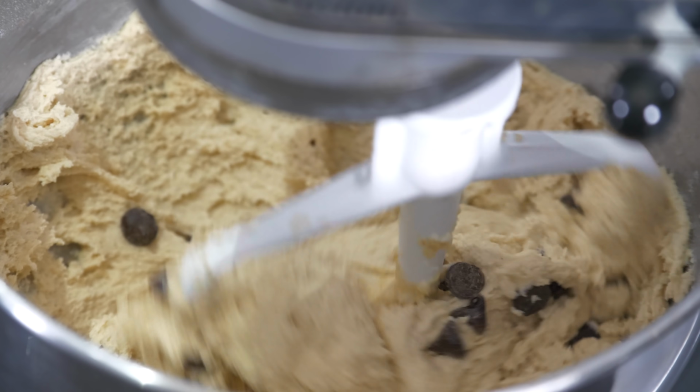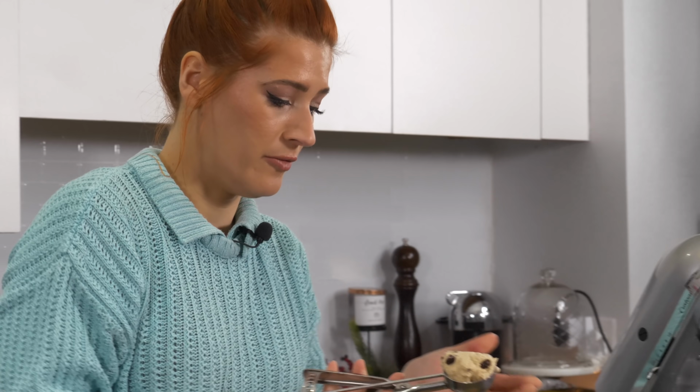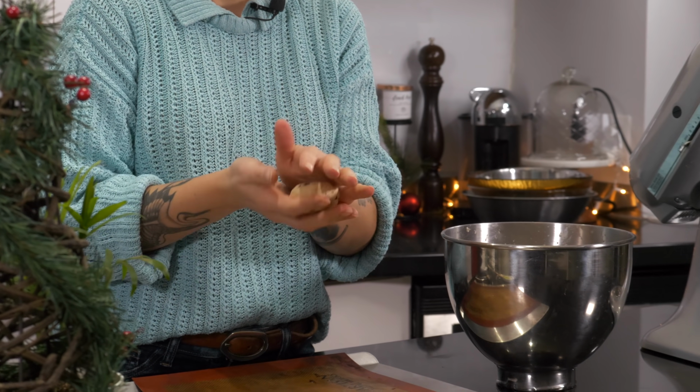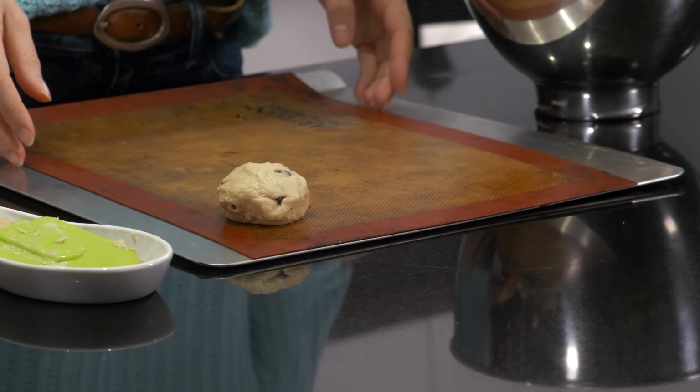Oh, we are going to need more chocolate chips than that. All right, so I'm adding some more. This recipe is definitely very moist. Okay, so I'm just going to do the exact same thing I did before. She says to roll it into a ball. It's a very delicate dough, so I'm just going to very delicately do that. And then toss it on the sheet.